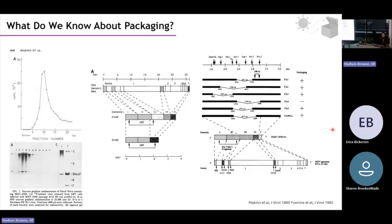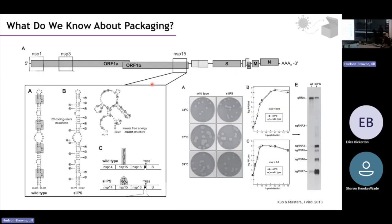of viral infection. So then to understand exactly what the role of this was and if they could indeed validate it, the authors generated 20 codon silent mutations in this bulge stem loop region and created what they called a SILPS mutant, for silent packaging signal mutant, in which they maintained the protein, but they completely disrupted the structure of this bulge stem loop. And when they did the phenotypic characterization of this mutant, they saw that the SILPS mutant has plaques that are indistinguishable from those of the wild type. They grow to the same extent, but they have problems in packaging, as you can see by the incorporation of subgenomic RNAs together with the full-length genomic RNAs when looking at the purified virions.